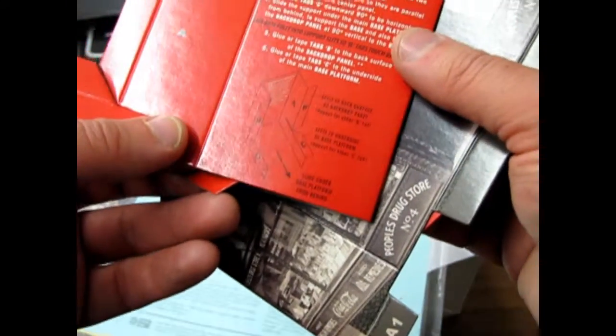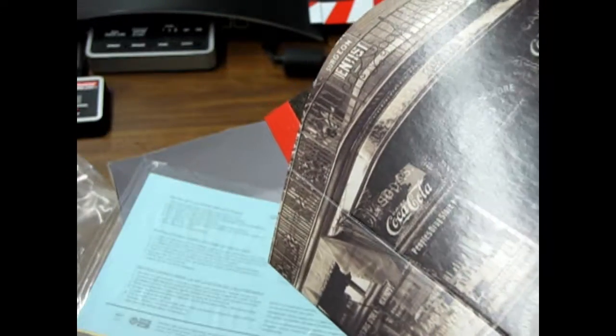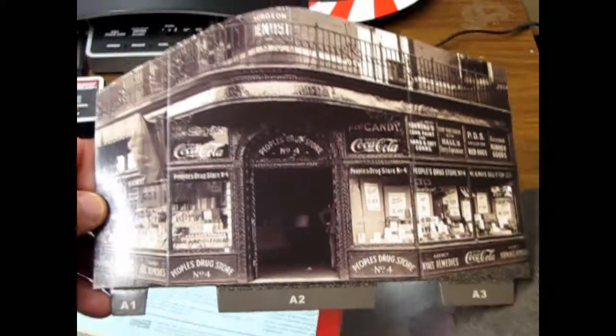Okay, this tells you how it goes together. I think this is just a backdrop support piece with instructions. Fold sides back 90, then glue this face to the back of the Coke button, which I just dropped on the floor. Okay, look at that. That's pretty neat.